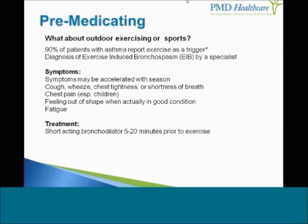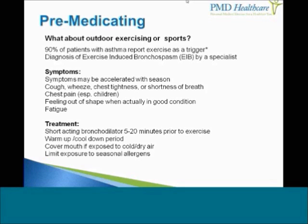Okay, so what can we do before we go outside to do our exercise and sports and so forth? Well, take a short-acting bronchodilator 5 to 20 minutes prior to exercise. Warm up and cool down, at least 5 minutes, 10 minutes if you can, before you go outside and exercise. Cover your mouth if exposed to cold, dry air. And if you're covering your mouth with a scarf in the cold air, it keeps that moist air in your upper respiratory tract and helps you avoid exercise-induced bronchospasms.